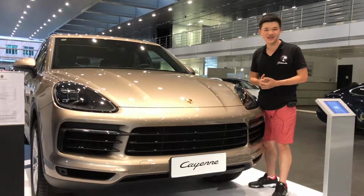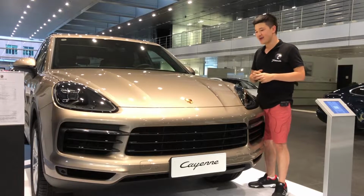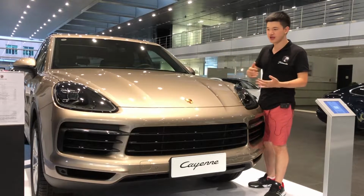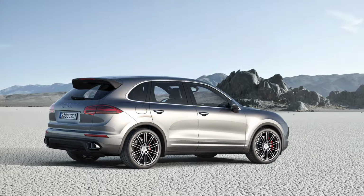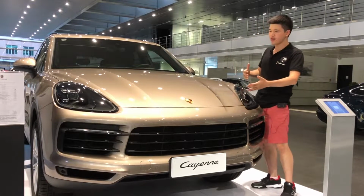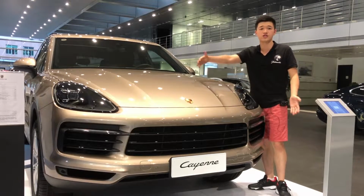Right, it isn't really Cayenne-ish, right? But since the second generation, they've really nailed the design, and I don't think they need to change the design because it's a statement. Whenever you drive this car on the street, people look at you and they know instantly that you're driving a Porsche Cayenne.